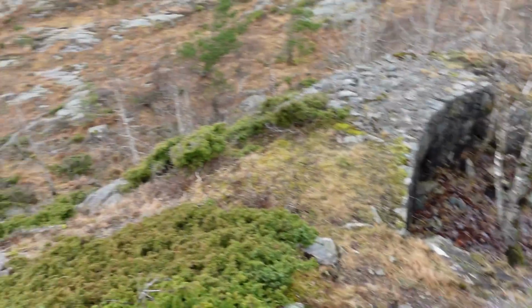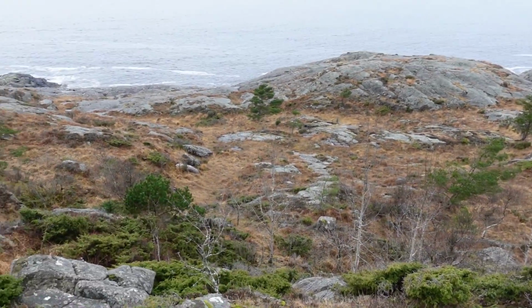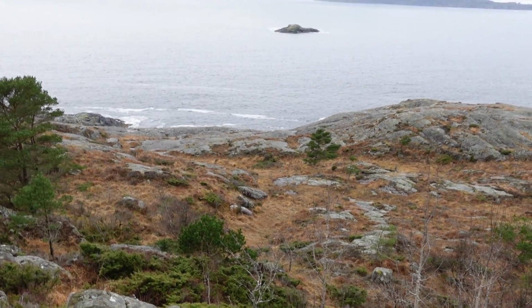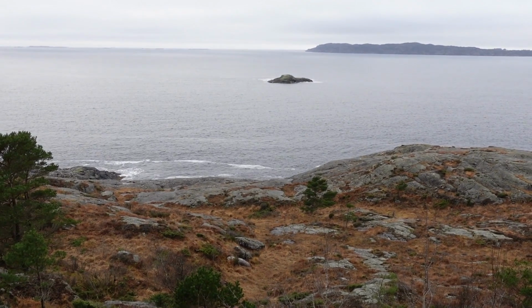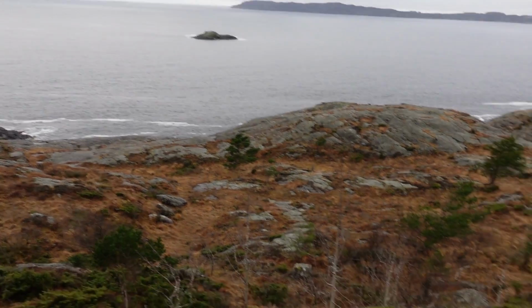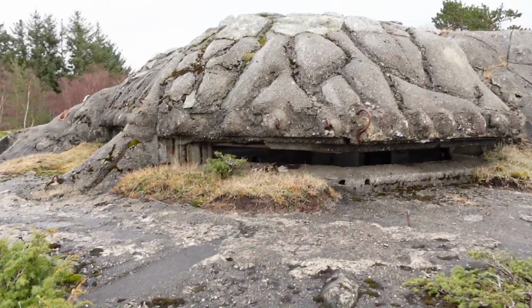And look at the view they had. And down there was the minefield. They still find mines there actually, so you don't want to go down there. Look at that. This is the area that they protected. Wow, impressive. But oh, there are so many features here. It's absolutely crazy. I'm loving it, just loving it.